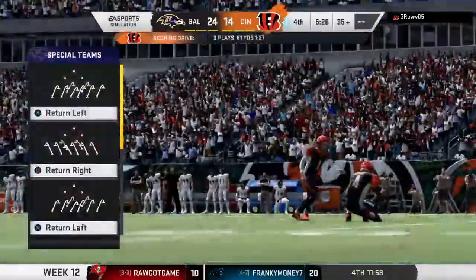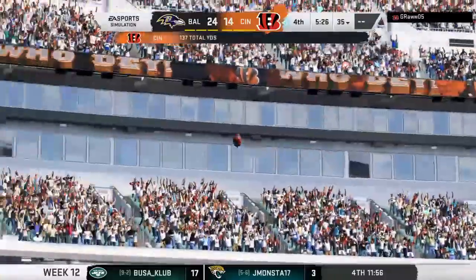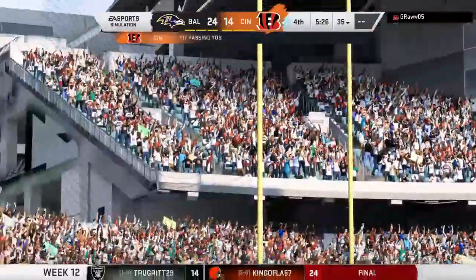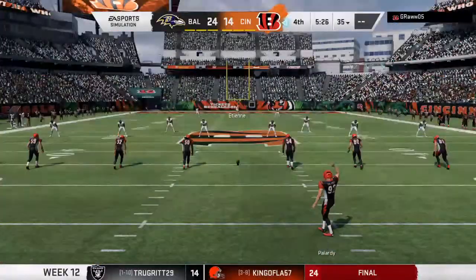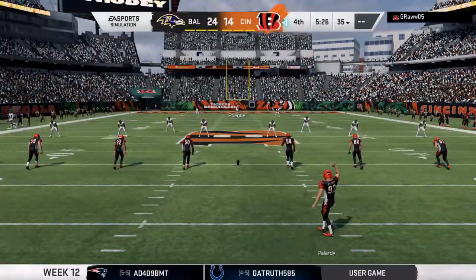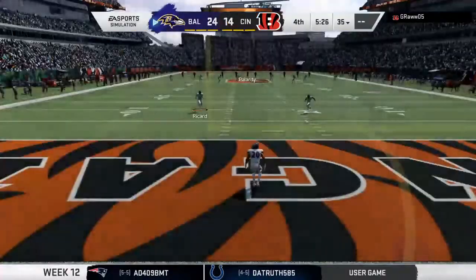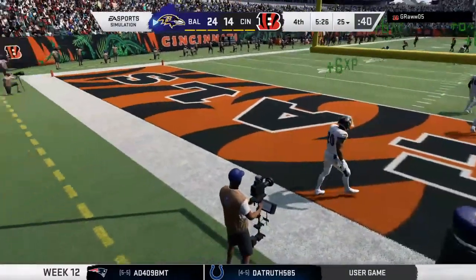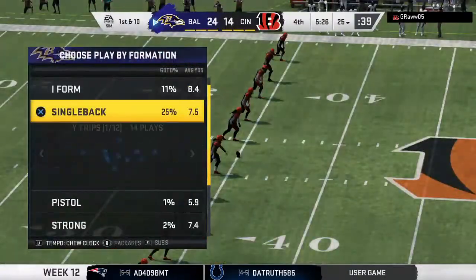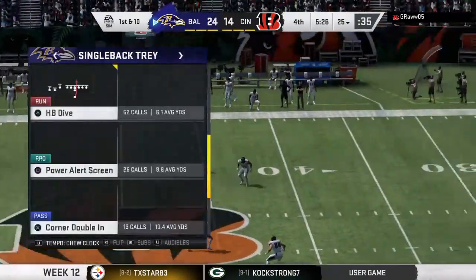They go for just 1 here as it's up and good. And the lead down to 10, 24-14. So the lead back down to 10 as things get a little more interesting, and the kick is away. And they will not get a chance to return this one as it's through the end zone for a touchback.